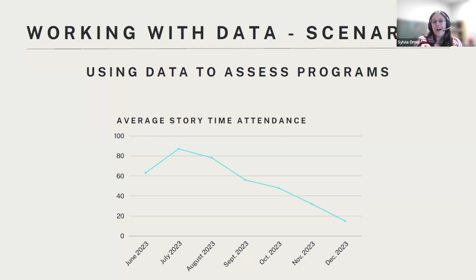And a lot of you mentioned things that are not only quantitative, meaning you can count them, but are also qualitative. Like, what was the weather like? Do we have school age kids? Things like that.